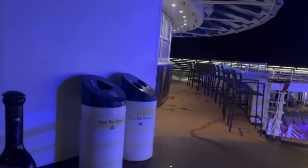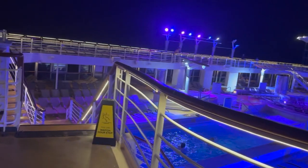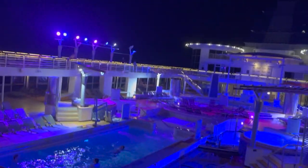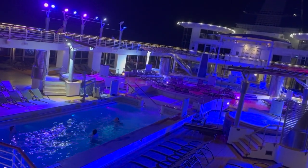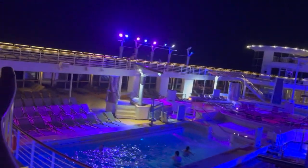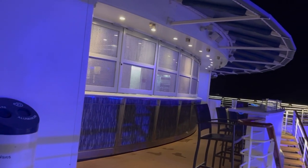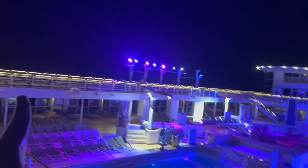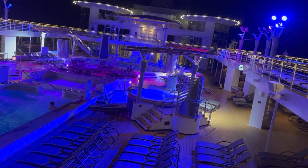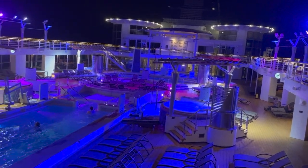Now, in the daytime, that section over to the left is up and it's a bar. So they serve drinks over there, and they serve drinks on the lower deck by the pool. As you can see, some people were in the pool and the water was just splashing because the boat was just rocking and knocking. I mean, it was going. It was a great night. It was beautiful weather out, so we just did a little walk around, and that was it.